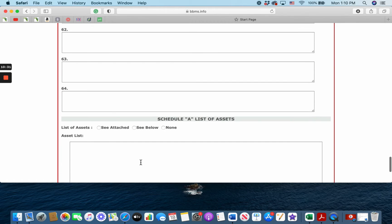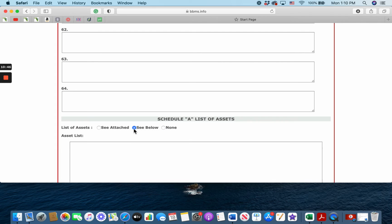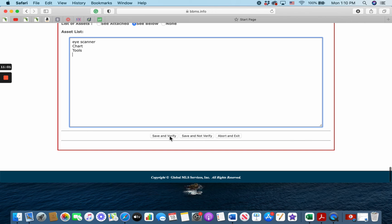So let's see if we get down to the very end. Then there's a list of assets. I can see attached, see below, and that would be a separate document that you can attach, or you can cut and paste the asset purchase. I'm going to say that there's none on here right now. It should have one, but I'm not typing it in there. Actually, see below is really good. And you can type in scanners. I don't even know the name of the different equipment that you would have in there. Chart, tools, what have you. So you can include it like that, and then let's hit save and verify.